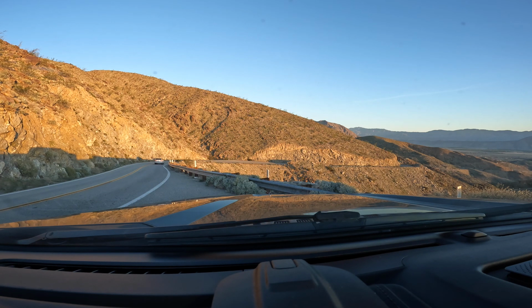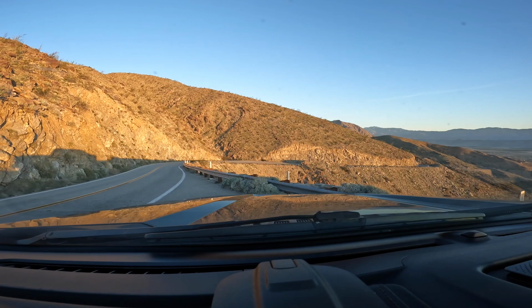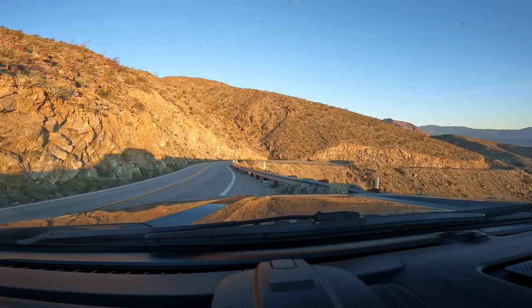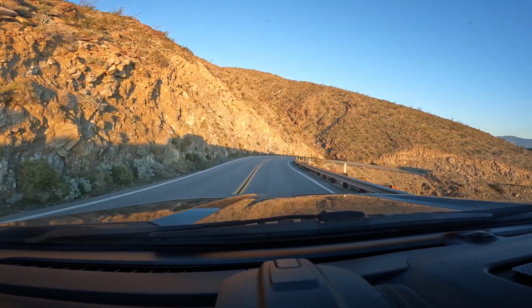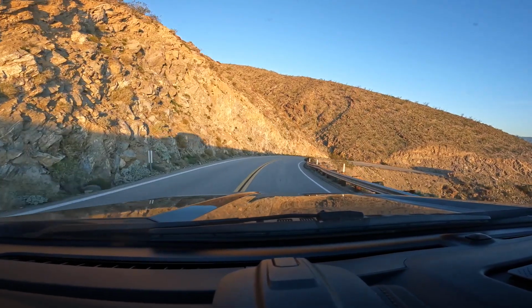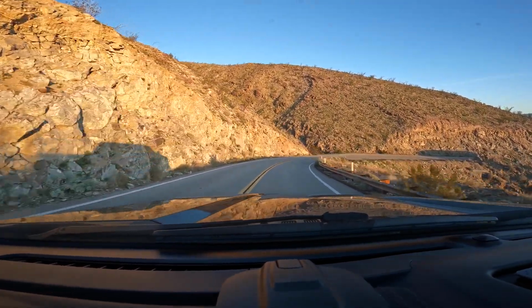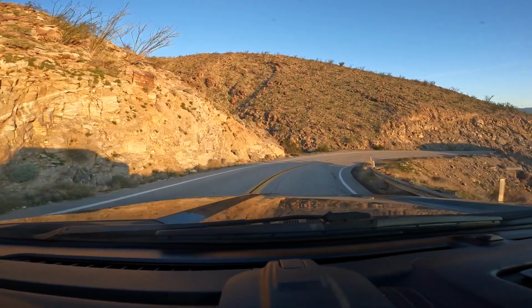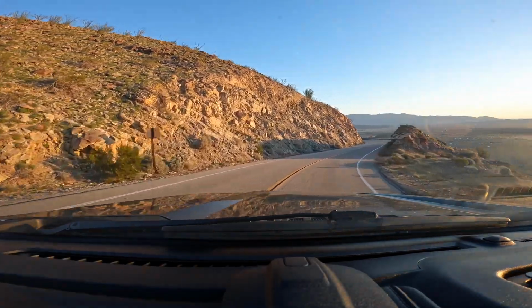So I got up, the sunrise was at 6:30, and I came up Montezuma Valley Road, just outside of Anza Borrego, and found a spot to pull over on the side of the road, and it was a spectacular sunrise. Well worth doing. If you visit the valley here and the state park, it's something I highly recommend. Just get up, bite the bullet, set your alarm, get up one morning, and you'll see by my pictures here and video how awesome it was. So totally recommend.